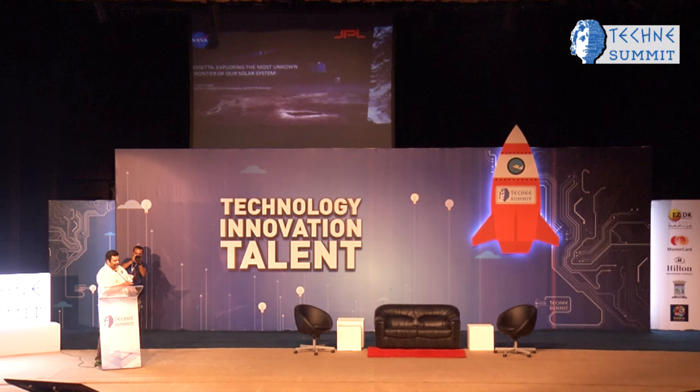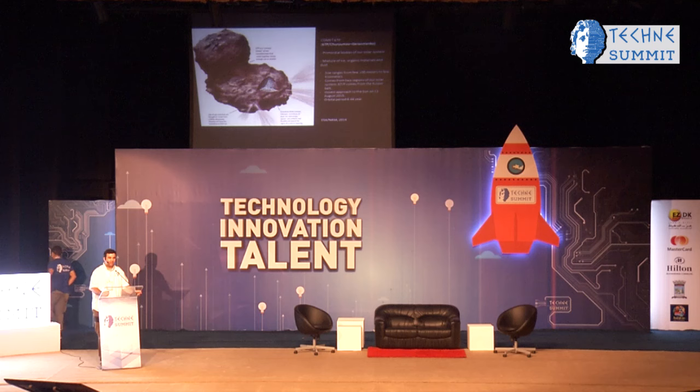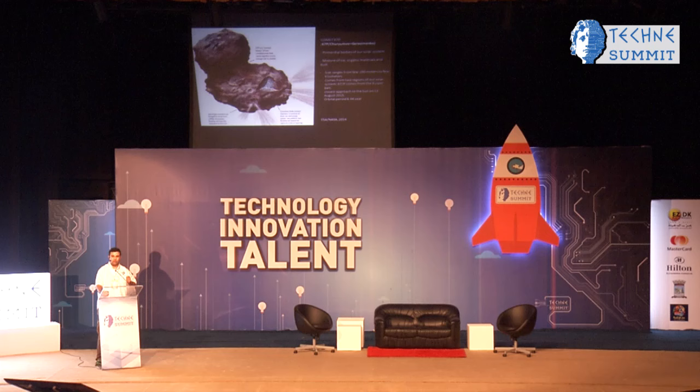For many of you who are not familiar with the Rosetta mission, it's a mission dedicated to exploring comets. And comets are bodies made of ice. Why are they important? Because they are the mechanism by which we are able to transport organic material, ice and water in the solar system.